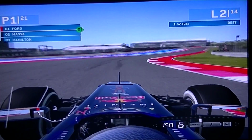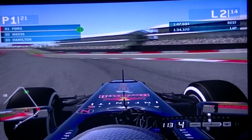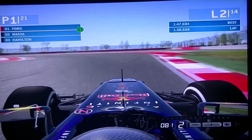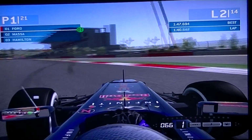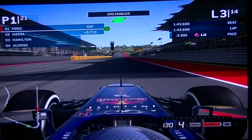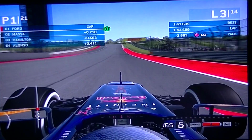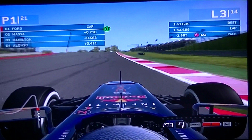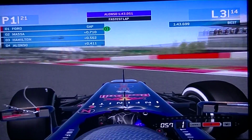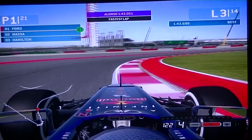So Lewis Hamilton challenging Fernando Alonso and Felipe Massa here at the moment. Williams has been really conservative in the opening part of the race. He always is. So Fernando Alonso setting the fastest lap of the race.